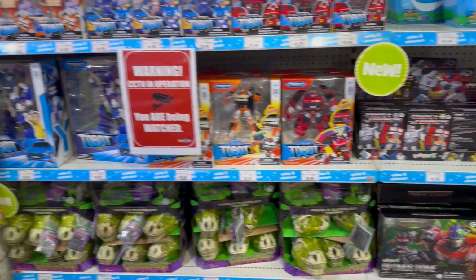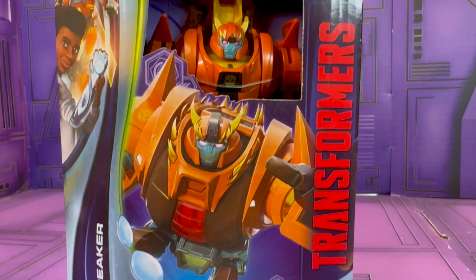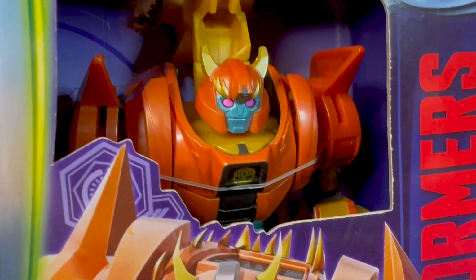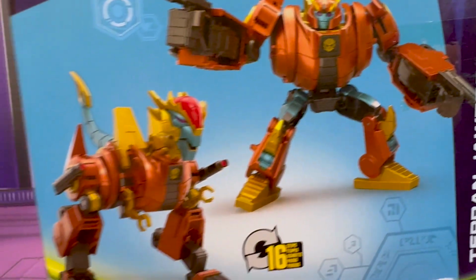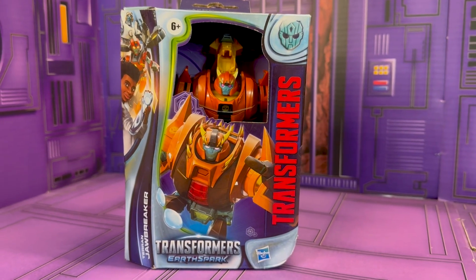I had been hoping to find some of the upcoming waves because Singapore's release date seemed to be slightly ahead of Australia and America and Europe for the most part. The only thing that I did walk out of that first Toys R Us with is Earthspark Jawbreaker, because I am physically incapable of walking past a Dinobot.